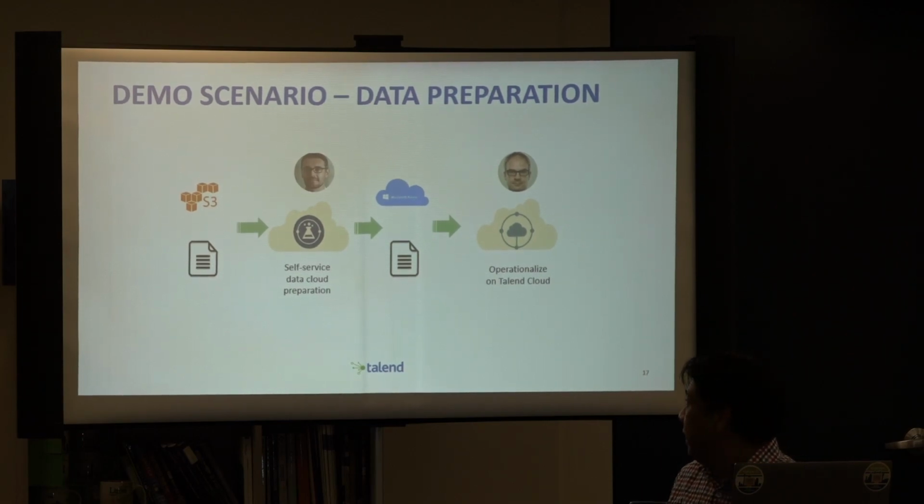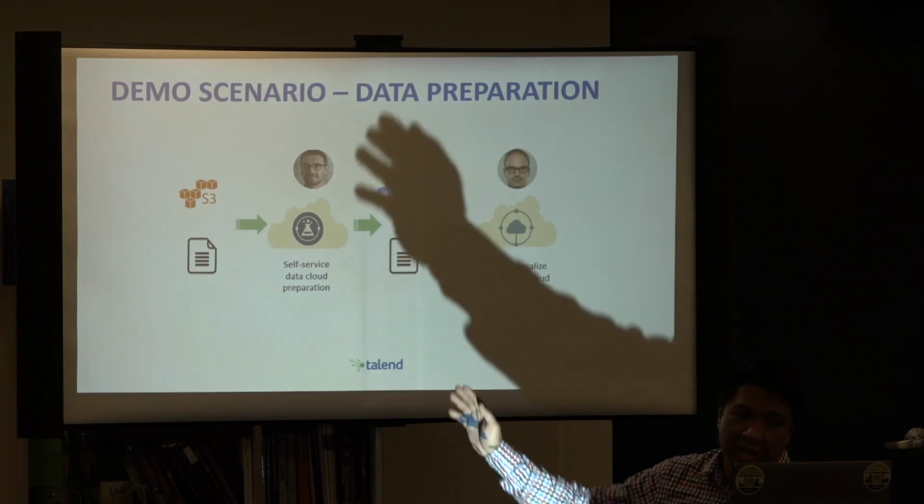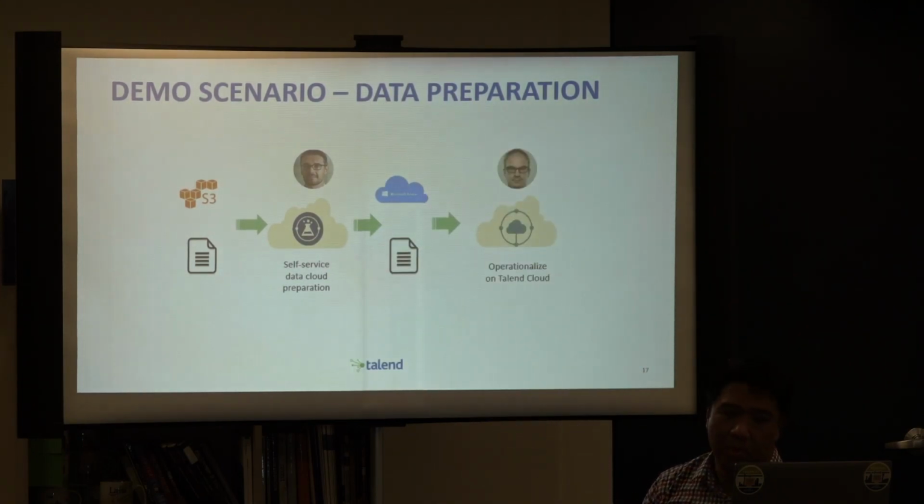For the first scenario, I have a file that I can get from S3, and then this user applies data quality rules for self-service. Then I'm going to create a Talend job that would dump that into Microsoft Azure, and then take that job that I created locally, operationalize it and push it into Talend Cloud for execution. This is a perfect use case for that, because it's pretty much just a cloud-to-cloud workload.